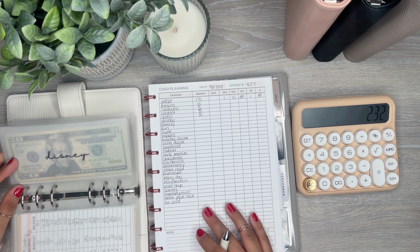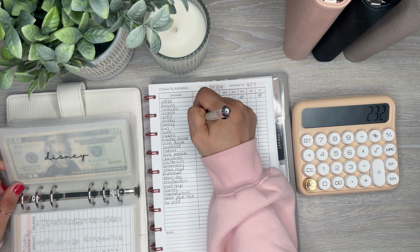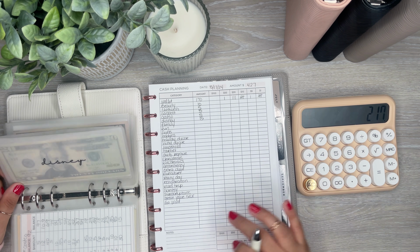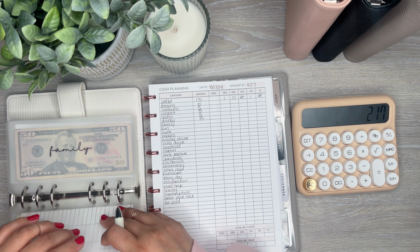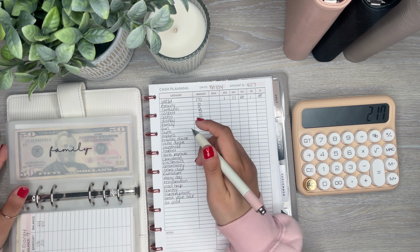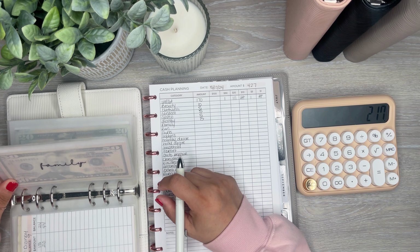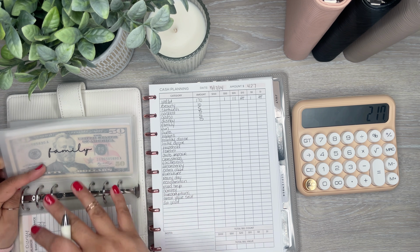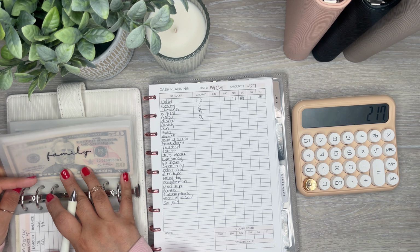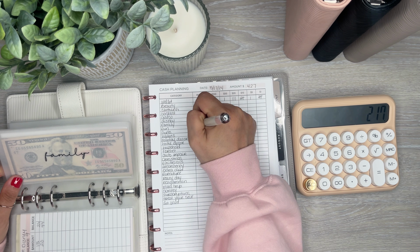Something always catches my eye, so we'll see. But Disney's going to get 15, because I have 44 so far. Oh, they have new food. That's what it is. They're having like a Pixar Fest right now, and there's some new Pixar food. So I might try a couple things from that. Family, I'm not hanging out with my family this weekend, so 5 is good for that.